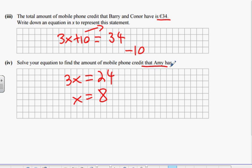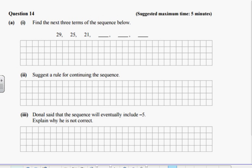Now Amy's mobile phone credit is how much x is, isn't it? It says at the start of the question, Amy has x euro. Would you agree with that? Yeah. So it's €8. Everybody cool with that? Okay, guys.